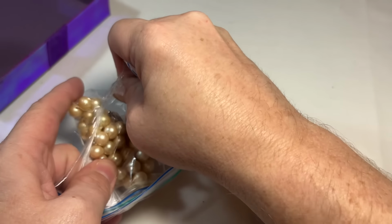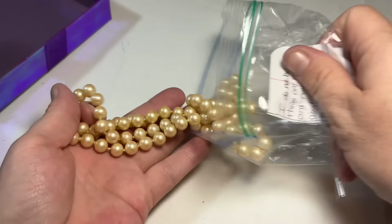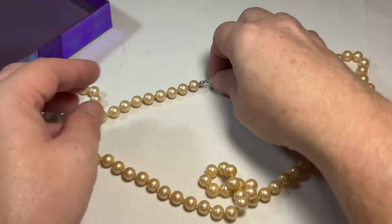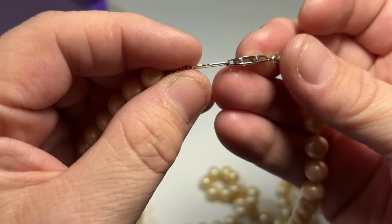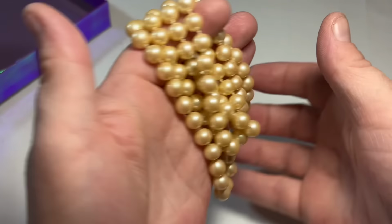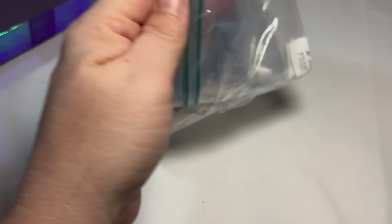All right. So the coloring, sometimes that happens with age. These are glass. Yeah, you hear? Those are glass pearls. Nothing wrong with that. Set in like a silver tone. And they're nice, they definitely have age. And sometimes these glass ones will age. I mean, will turn that sort of yellowy color with age.